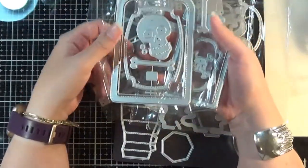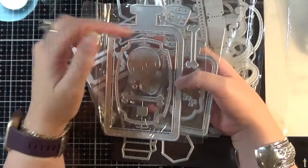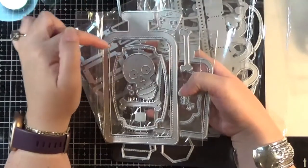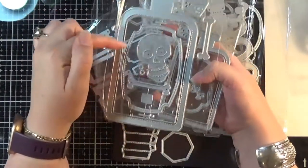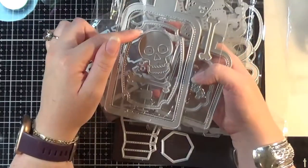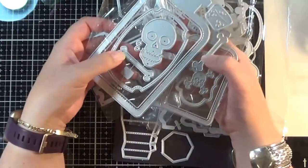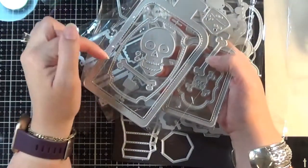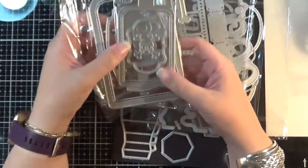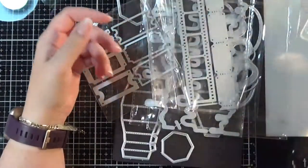And then the larger poison bottle, exactly the same. So you've got the outer of the bottle if you include the inner die, or cut out an inner window and you can make it into a shaker. Different shaped label, so again, a label is really, really useful. You've got two bones, so you can do the crossbones, and you've got your skull there and the stopper. So more, I would use these more for decoration than anything else.